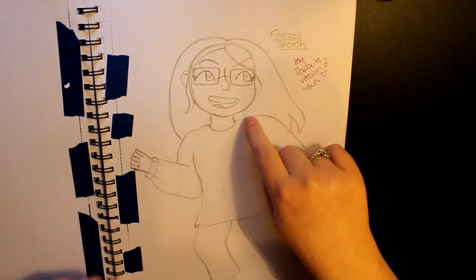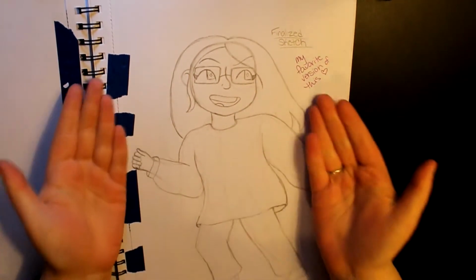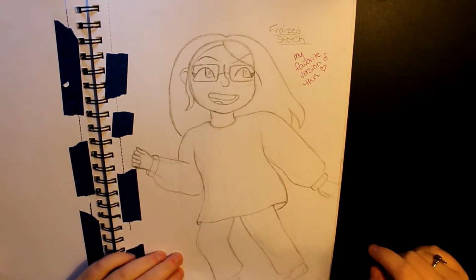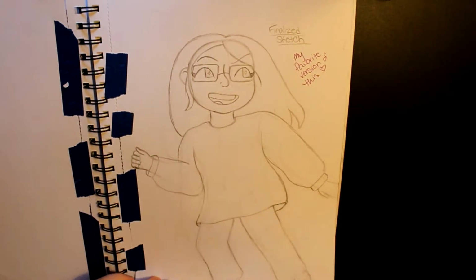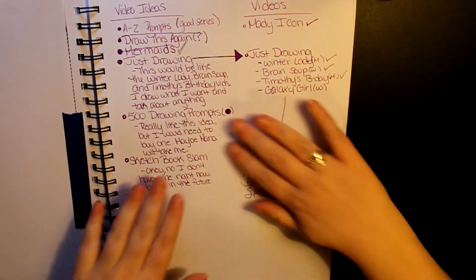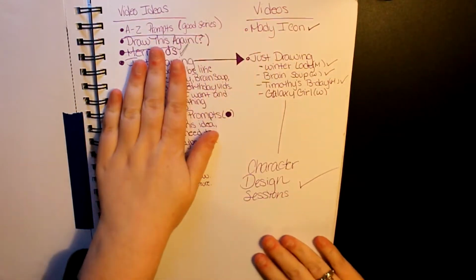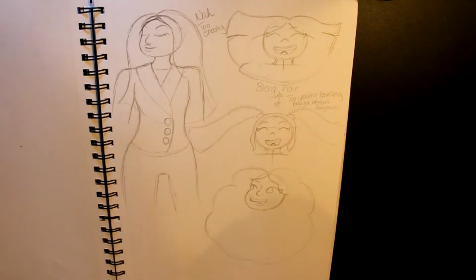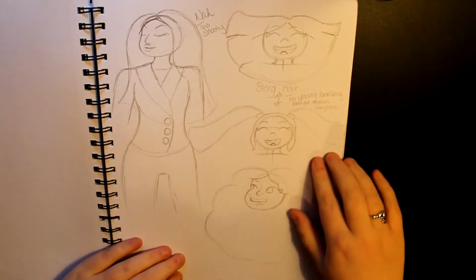This is my sketch of Maddie. You've seen that one. I love this sketch as I'm motioning with my hands. The only thing I didn't really care for was her neck, and her hand was a little weird and her proportions were off. These are video ideas, so I kind of block them out, but they're not really that important to block out because I've pretty much done most of the ones that are written.